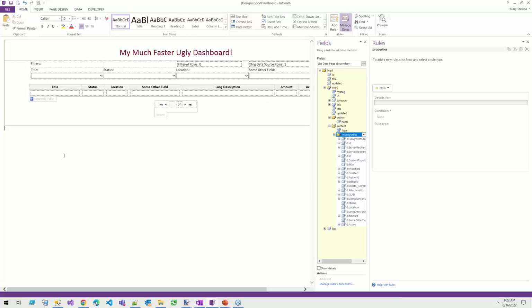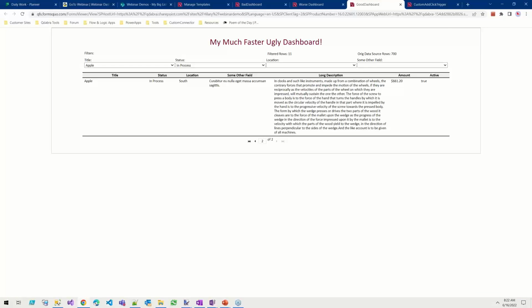It's the conditional formatting. It's all those formatting rules that's slowing things down, which is why my worst dashboard is so very bad. So I have one more, and I'm going to include that good dashboard for you. I'll include the bad one too, so you guys can take a look at that and see what sorts of things were changed between the two in case this is useful for you.